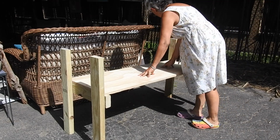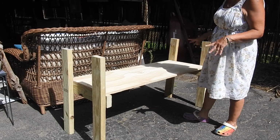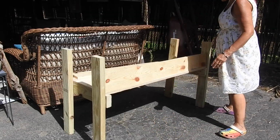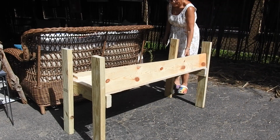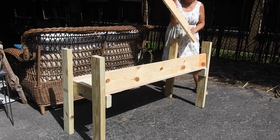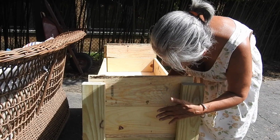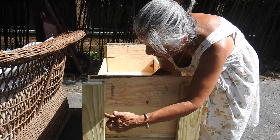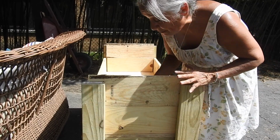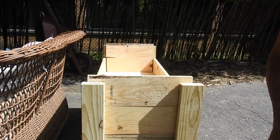So far, it's pretty good. Once I get the sides on it, it's going to be sturdier. Then I'm going to fill it up with dirt. I'm going to wait till this evening, though, to put my plants in it. I have the sides on. I'm going to go ahead and screw them in. I'm going to drill some pilot holes and then screw them in. I'm trying to do this without my glasses because it's so hot my glasses keep falling off. We'll see.